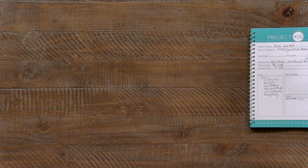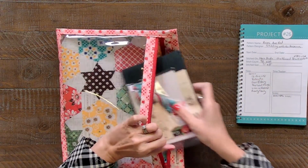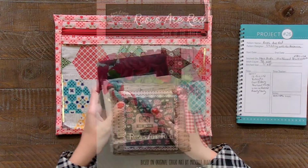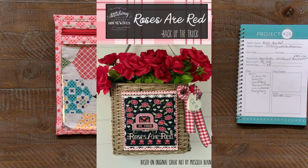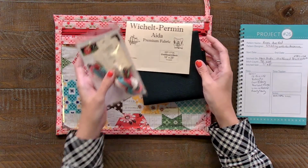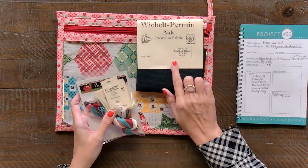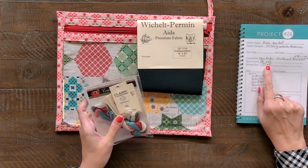Number 26 is pretty new. Now this one, we have a pop-up for. This is called Roses Are Red. We are pre-selling this pattern, so you'll see that I don't have the pattern in my bag because it's not here yet. But Priscilla and Chelsea showed this, and this is part of their Back Up the Truck series. I have made a couple of them. I haven't made all, but I've made a lot of them. I'm going to be stitching mine on 14 count chalkboard black, just like I always do. The stitch count is 98 by 109, which is going to come out to 7 by 8 inches.